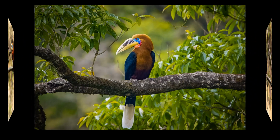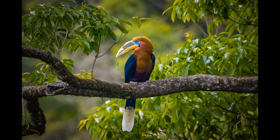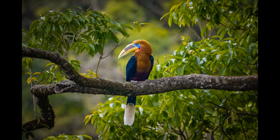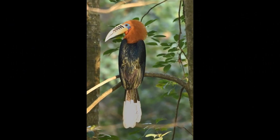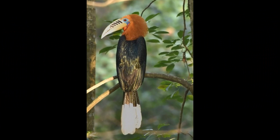Rufous-necked hornbills are omnivorous, meaning they eat both plant and animal material. Their diet primarily consists of fruits, but they also eat insects, small reptiles, and small mammals. In the wild, they forage for fruit in the forest canopy, using their large, curved bills to break open tough fruit skins. They also use their bills to catch insects and small animals such as lizards and rodents.